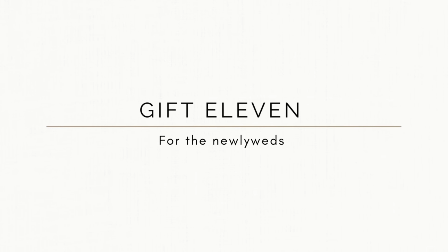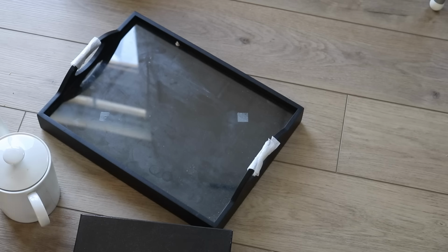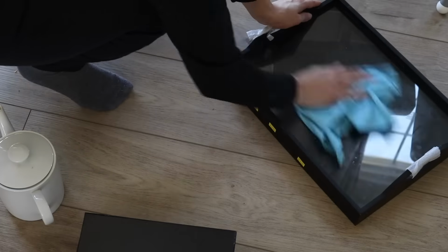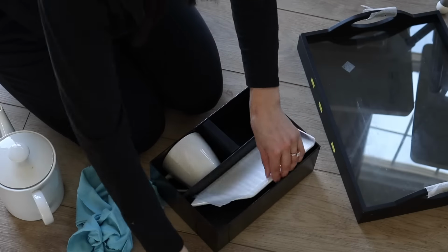So for the next gift, in my opinion, it's definitely a little bit more geared towards the newlyweds, and I came across this glass tray, and it was just $3. And for me, anything that is like a glass tray very much reads newlyweds. Like, you have wedding pictures everywhere. Everyone's obsessed with wedding pictures, so you could just stick them in this glass tray.